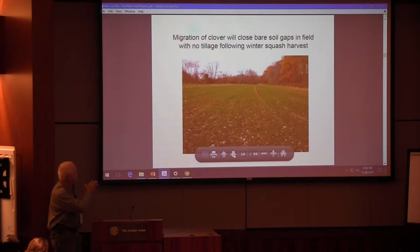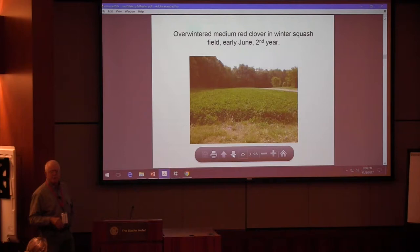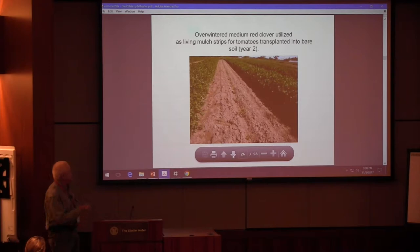And then next spring, really a nice clean stand of clover, and getting the nitrogen that's coming off that clover, and then I'll flip families. So I'm establishing them with the cucurbit family, and I'll cut strips in that field of red clover, and I'm transplanting tomatoes. It's kind of hard to see the tomato plants, they're very small in this slide.